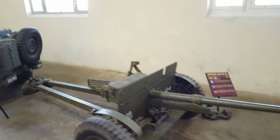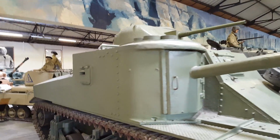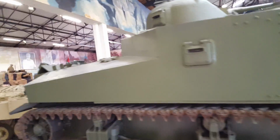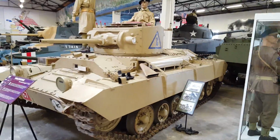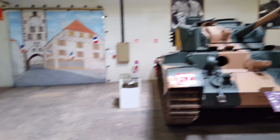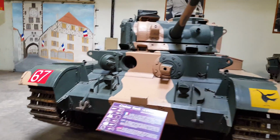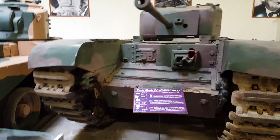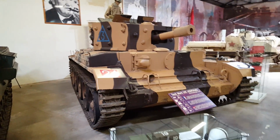Right opposite it, we have reached the Allied section. With a dummy, I guess, Grant Lee. Nothing too astonishing here. Trying to keep guys out of my shot here. Another Comet. And there's great tanks for me to get stuck in. The mantlet on that Mark IV looks a bit dodgy. And a close support Centaur.